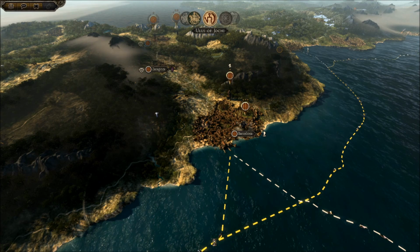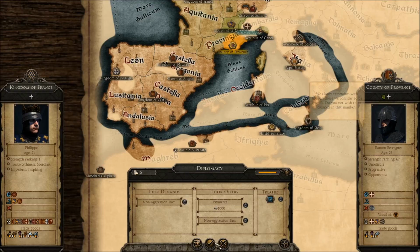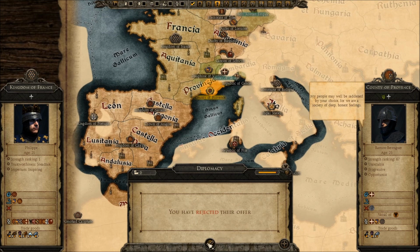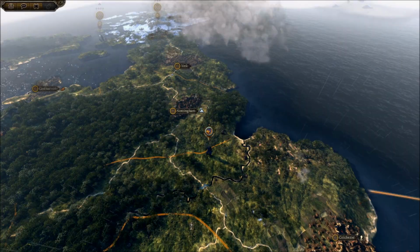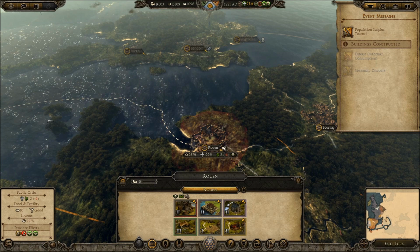Let's see. Ah, they are bringing their forces back. No, sorry. Yeah, we want to capture Marseille. It is a lucrative city with. Yeah, that is not good. That is not good at all.